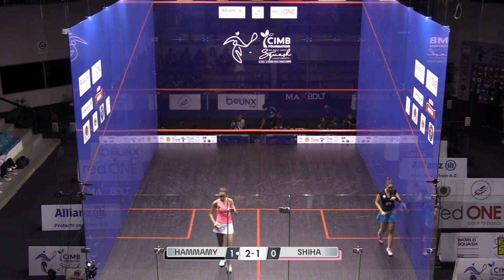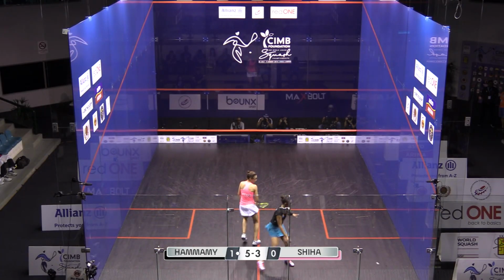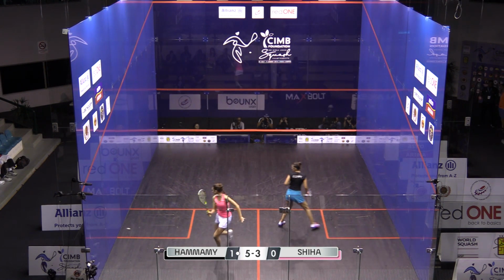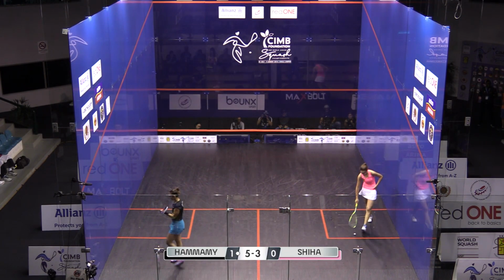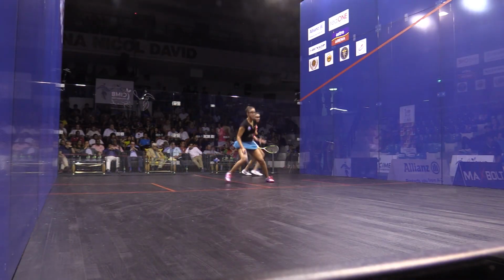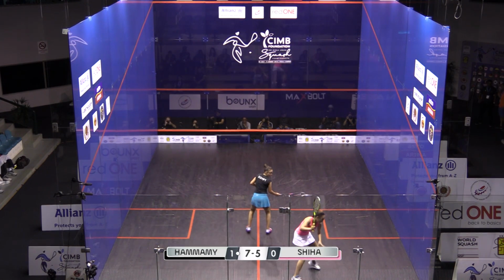Tidy finish. Well, Hania Hammamy now. It's very good ball control from there. What I like about, oh, there's that backhand kill. Exactly the same. I do like about El Hammamy's game. She takes time over her shots. But there's not much you can do about that. You just can't afford to give those little errors, those free points away.